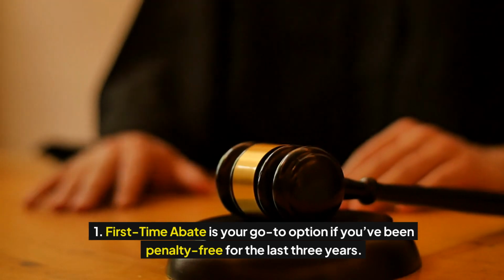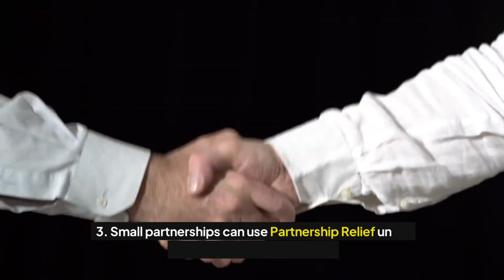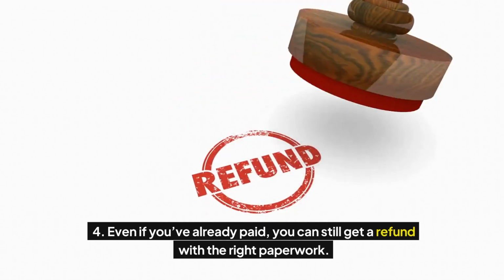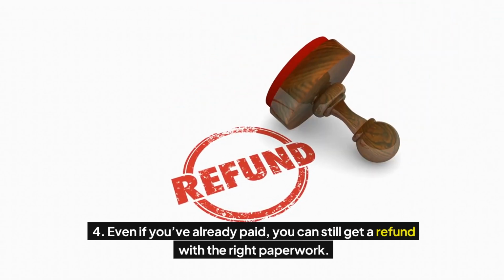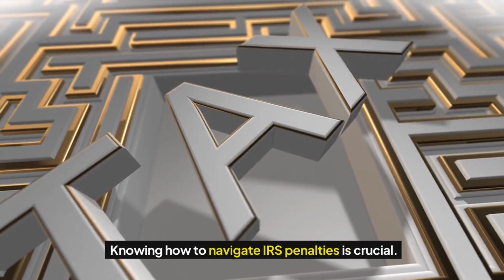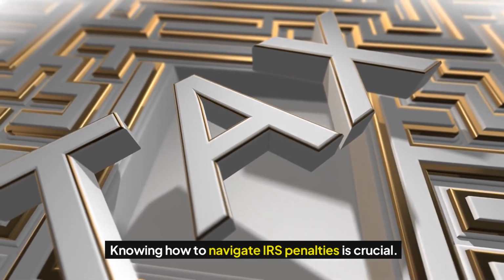Already paid your penalties? No problem. You can still request a refund using Form 843. Just make sure to file it within 3 years from when you filed the return or 2 years from when you paid the penalty, whichever is later. This can help you recover penalties you shouldn't have paid in the first place.